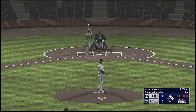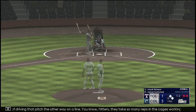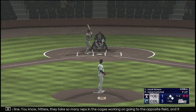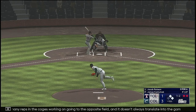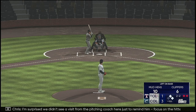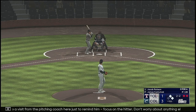You know, hitters, they take so many reps in the cages working on going to the opposite field. And it doesn't always translate into the game. But right there it did. And he did it perfectly. Next offering way off the plate. Yeah, I'm surprised we didn't see a visit from the pitching coach here. Just to remind him, focus on the hitter. Don't worry about anything else.